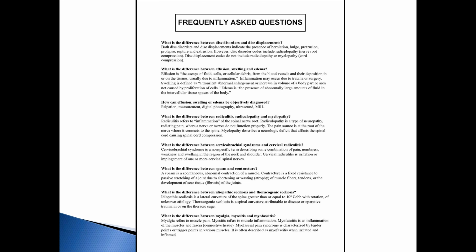And we also have a section in the book on frequently asked questions. I get this all the time. Marty, what's the difference between a disc disorder and a disc displacement? What's the difference between myalgia, myositis, and myofasciitis? What's the difference between cervical brachial syndrome and cervical radiculitis? What's the difference between radiculitis, radiculopathy, myelopathy? So these are the questions I've gathered over the years. I put them in the book, and it's interesting. I know doctors, in practice 25, 30 years, and they're not sure what's the difference between spasm and contracture. So it's not embarrassing. You just got to learn and grow and be a sponge.